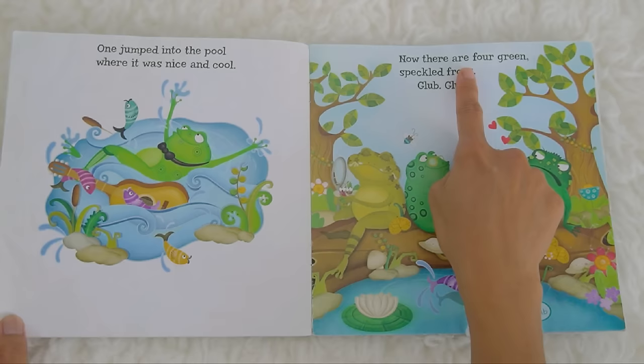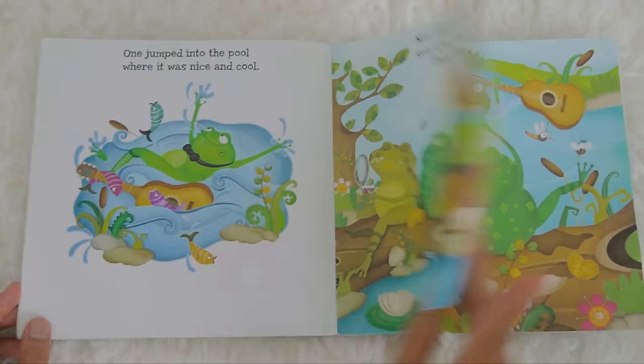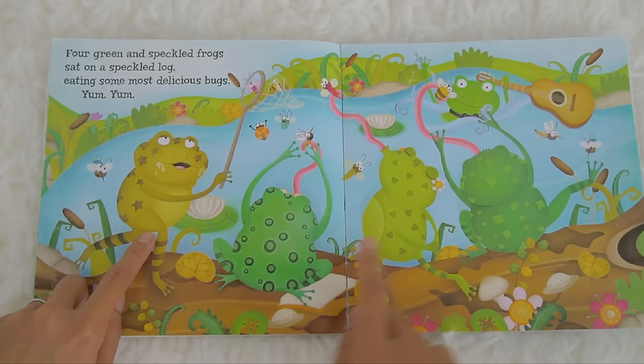Now there are 4 green speckled frogs. Glub, glub. So how many frogs are left on the log? Let's count. 1, 2, 3, 4. There are 4 frogs now. 4 green and speckled frogs sat on a speckled log, eating some most delicious bugs.